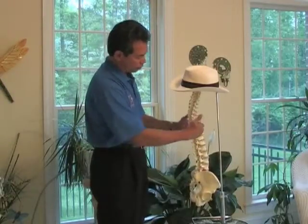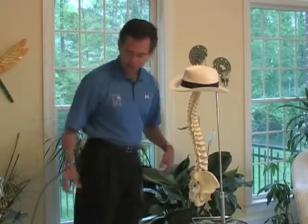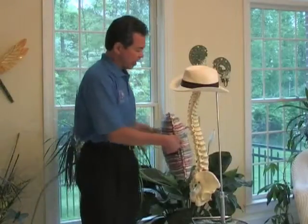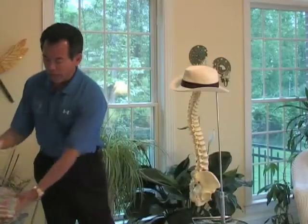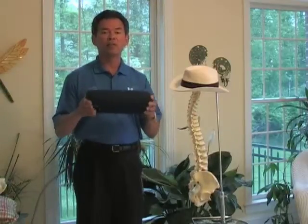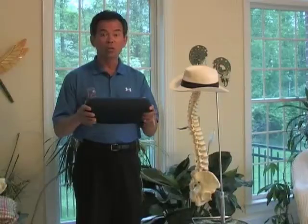So one of the things you want to do is maintain this nice soft forward arch here in the thoracic region. One of the easiest ways to do that is by use of a pillow while you're seated, while you're driving, while you're working at a desk. And while any small pillow will help somewhat, I recommend getting a pillow that is especially designed for this purpose.